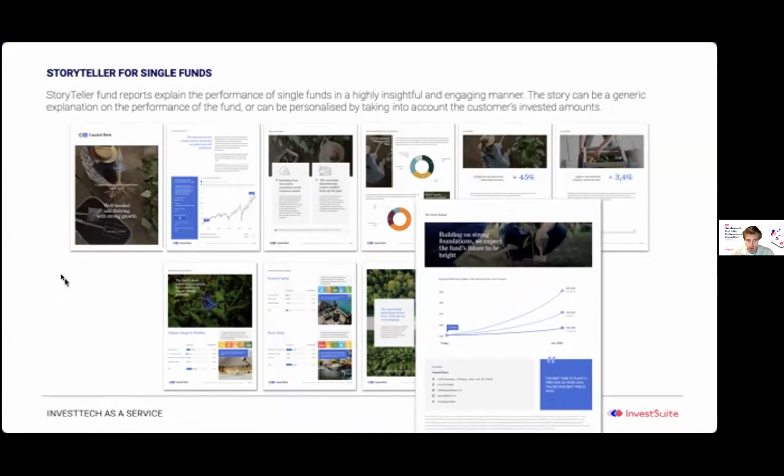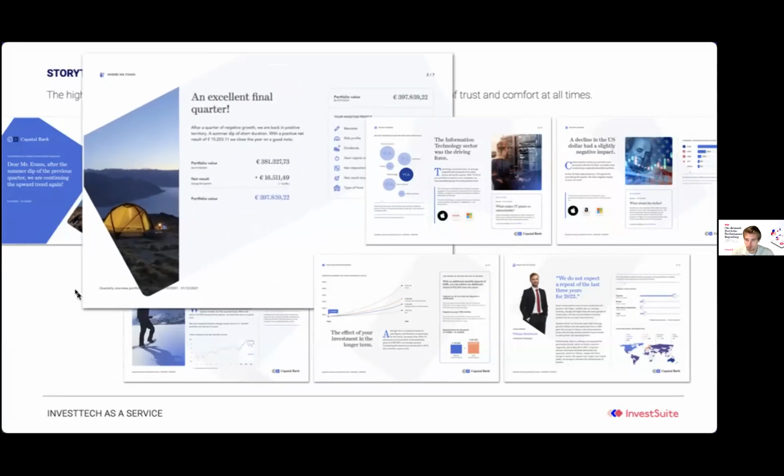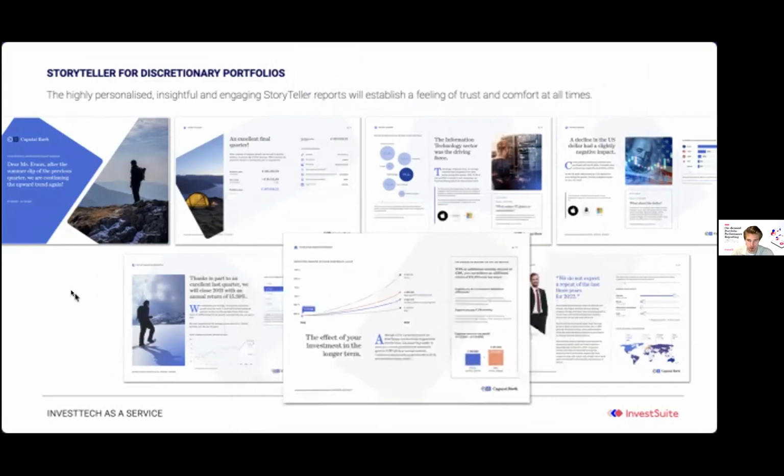Now, another example is Storyteller for discretionary customers, where the highly personalized, insightful, and engaging Storyteller reports aim to establish a feeling of trust and comfort at all times. Many different retail and private banks that we are working with around the world are interested in this use case, where they intend to push on a periodic basis, for example, quarterly, these type of personalized reports to their individual clients via their native mobile and web applications. Again, highlighting a couple of pages in this mock-up report, and you can see that it looks quite different from the fund report that I've shown on the previous slide.